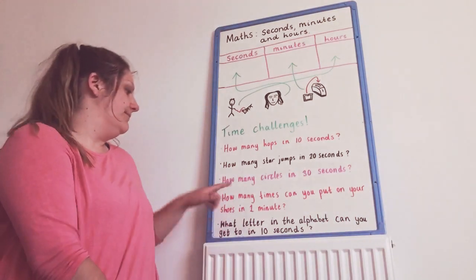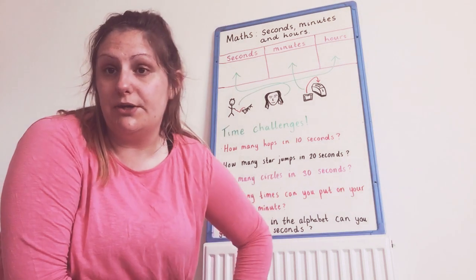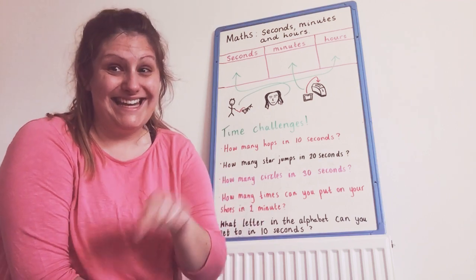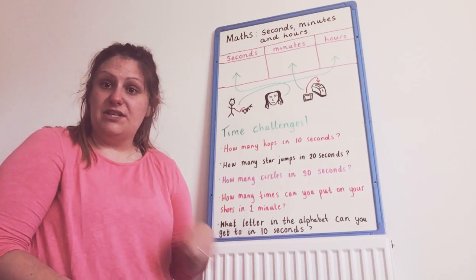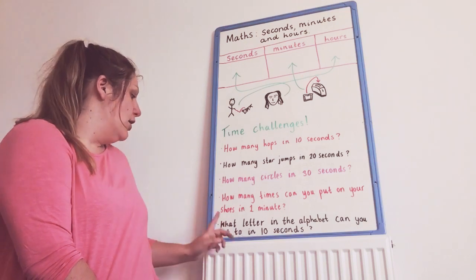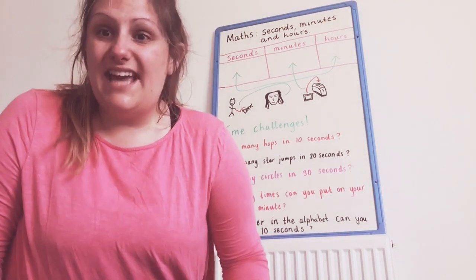How many can you do? The next one is, how many times can you put your shoes on in 1 minute? That's 60 whole seconds. So get your mums and dads, start your stopwatch, see how many times you can take your shoes on and off in that time. The next one is, what letter in the alphabet can you get to in 10 seconds?